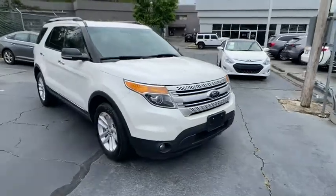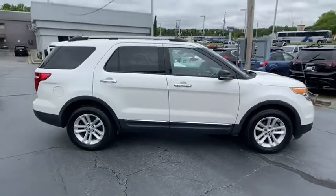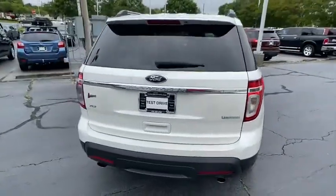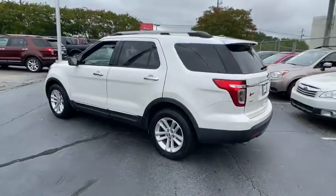Make a great choice today with the 2013 Ford Explorer. You've got a lot of capabilities to call on in a Ford Explorer. Don't underestimate your choices. This vehicle has less than 135,000 miles. Here are some of this vehicle's great options.